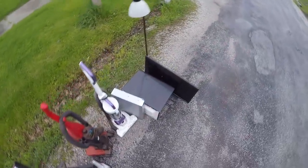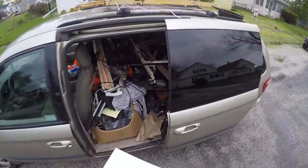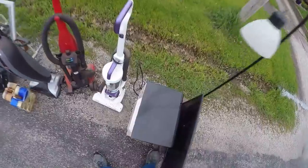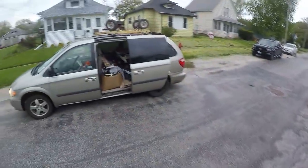I'm sure there's somebody out there going, "You idiot! How could you be so stupid to leave those mugs? They're worth a small fortune." Well, not to me, they're not.